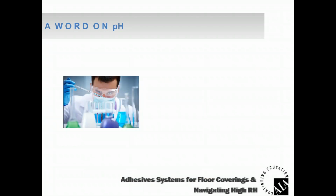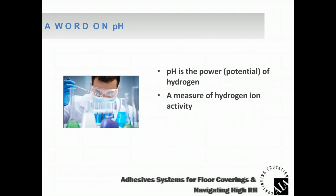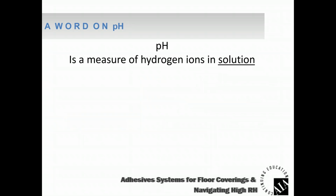Seriously, pH is the power or the potential of hydrogen. This is going back to like 9th grade or 10th grade science. It's a measure of hydrogen ion activity, and it's quite simply indicating the level of acidity or the level of alkalinity. Okay, that's pH. Now we're going to take it a step further here.